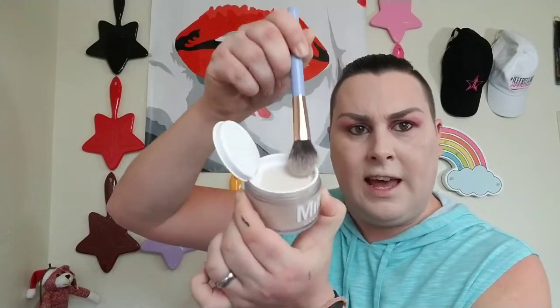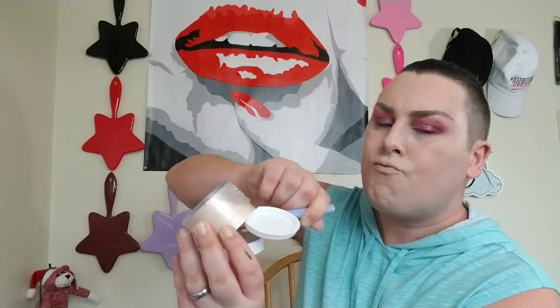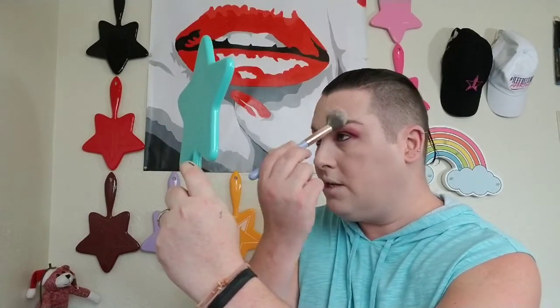Oh yeah, I don't know if you can tell, but it's super powdery. So maybe I can do this. Yes. So, got some powder right here in the lid. Going to coat that on my brush. And then going to really set my under eye because that is where I get the most creasing, everywhere where I did my concealer.